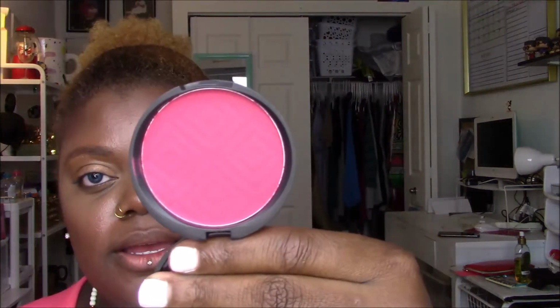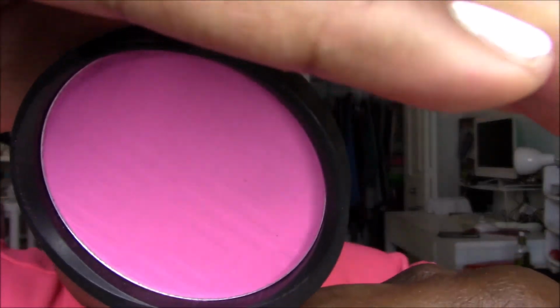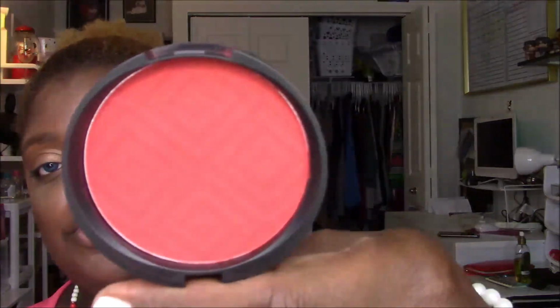Okay, and then we're getting even brighter with a fuchsia, and this is Alluring. All right. This is similar to that 63 from Inglot. And then the two brightest that I have here are Enchanting, which is a true pink, just pink blush. Still looking light washed out, but pink. And then we have Radiant, which is a beautiful fiery orange.